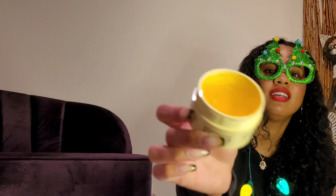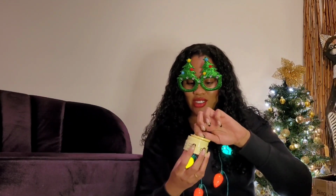So let me see if I can open it so we can see what it looks like. So from online, it looks like it's a little jelly in a jar. You smell like a slight, you know, pineapple-y enzyme smell. Yeah, I am so looking forward to using this.